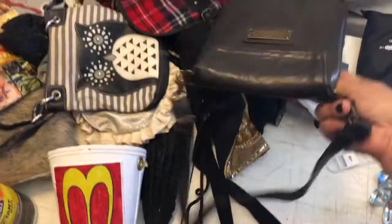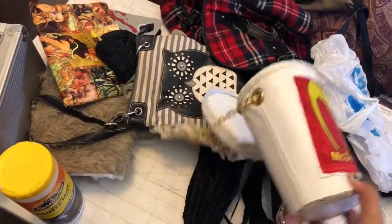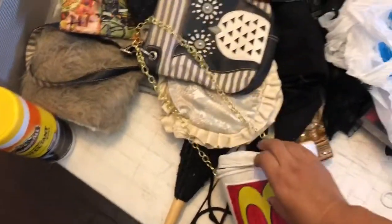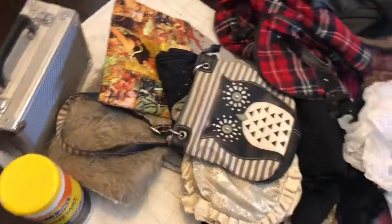This one, I like owls. I know a lot of people like owls, but I feel like I'm an OG owl lover. I didn't jump on this bandwagon. Here's that bag that I had made, McDowell's. I don't really use it that much anymore. I have to come up with a better closure deal here, but I do take it out once in a while. It's still a great bag. I have another owl bag.